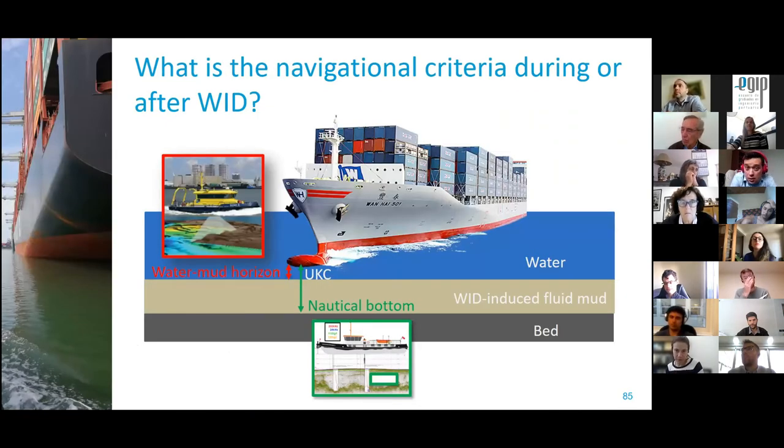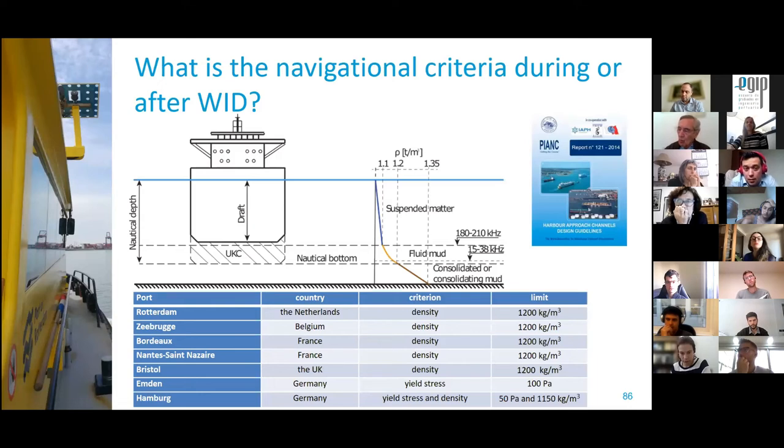And what is the navigational criteria after water injection dredging? Well, as we discussed, this nautical bottom concept could also be quite suitable for water injection dredging, because the fluid mud layer that is induced by water injection dredging has quite weak properties and it's navigable. The yield stresses are very low and the density is also relatively low. Therefore, this mud could be used by adapting the density criteria or yield stress criteria. That's still in discussion, what would be best for port maintenance.